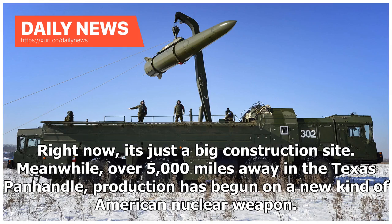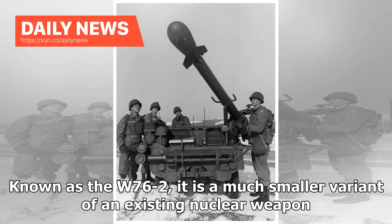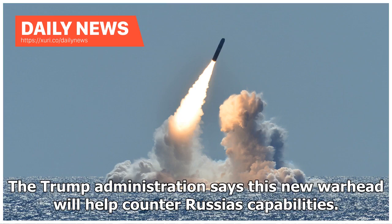Meanwhile, over 5,000 miles away in the Texas panhandle, production has begun on a new kind of American nuclear weapon. Known as the W-76-2, it is a much smaller variant of an existing nuclear weapon. The Trump administration says this new warhead will help counter Russia's capabilities.